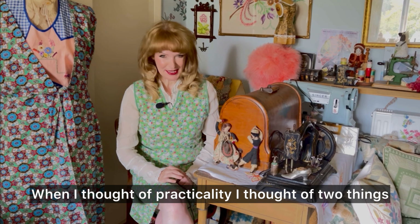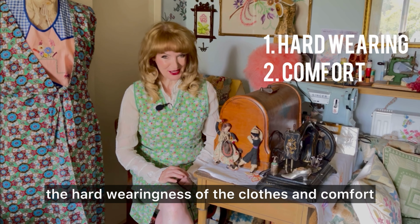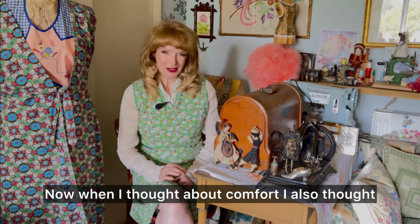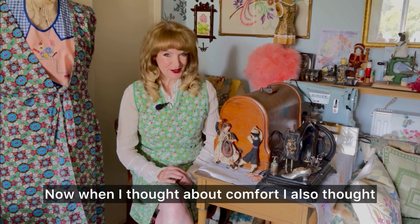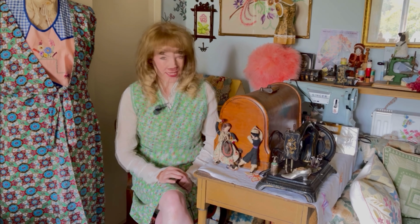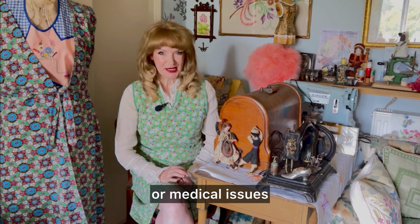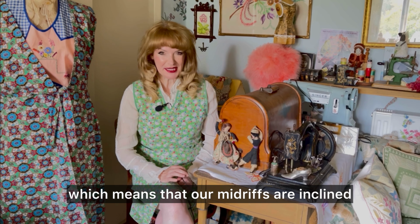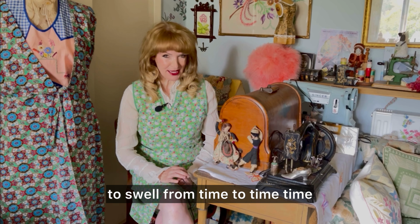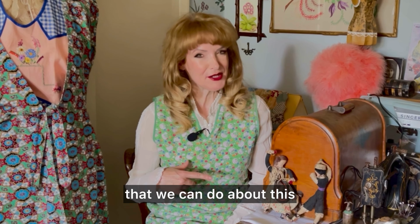When I thought of practicality, I thought of two things: the hard wearingness of the clothes and comfort. Now, when I thought about comfort, I also thought about fit, specifically waistbands. I think a lot of us women have hormonal or medical issues, which means that our midriffs are inclined to swell from time to time, and there's not necessarily anything that we can do about this.